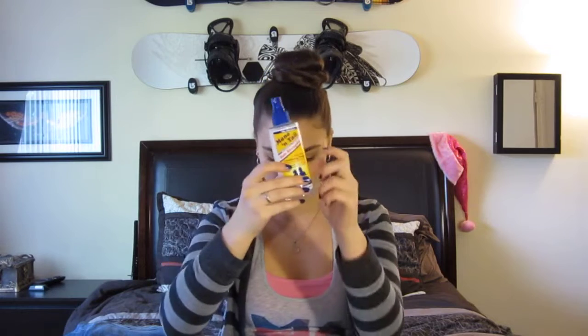Finally I'm using my Mane 'n Tail, and oh, this has a 12-month shelf life. Okay, so I'm doing okay. I'm probably at 13 months, but I can get rid of this in like a month. So that's not that bad, right? It's not that bad. So this one has been my favorite hair product, I'd have to say.